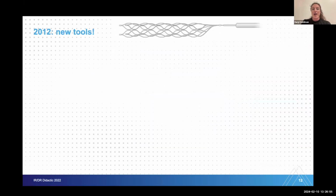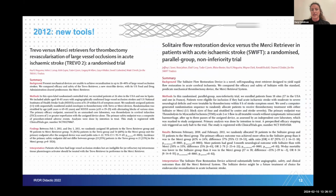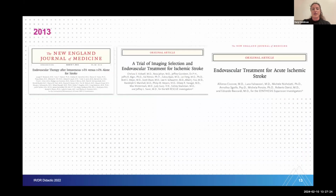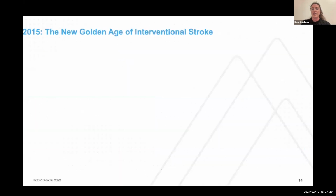So in 2012, we have new tools, which is really exciting and leads to this huge influx of what we're doing today. The Trevo came out in 2012, and this was another stent retriever that we still use today. And it was a lot more gentle on the vessel. So there was a lot less vascular damage caused and bleeding risk from that. So then in 2013, you see a lot of trials start to come out on this. And then in 2015, this is the new golden age of interventional stroke.